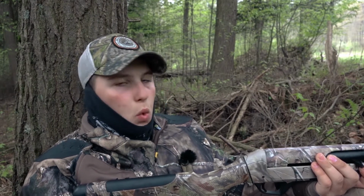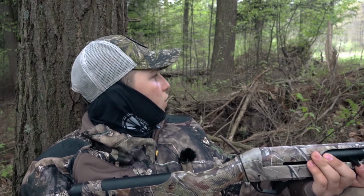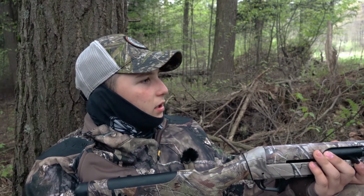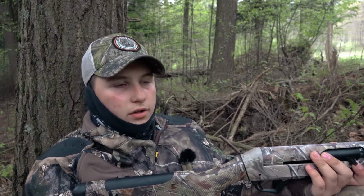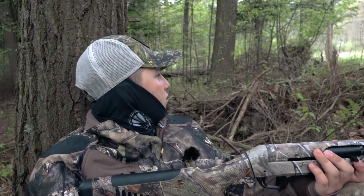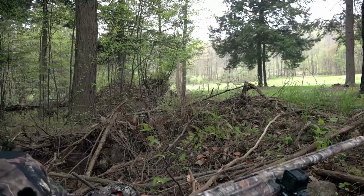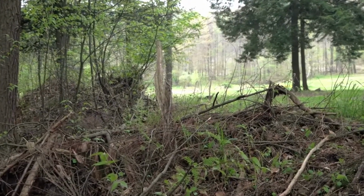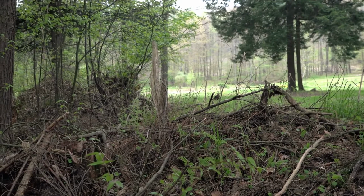From us, one gobble early, but I'm not sure what's happening right now, so we're just gonna wait it out, see if they come in the decoys. They know we're here, and we know they're here. Okay, I can't see her. She's going right next to us.